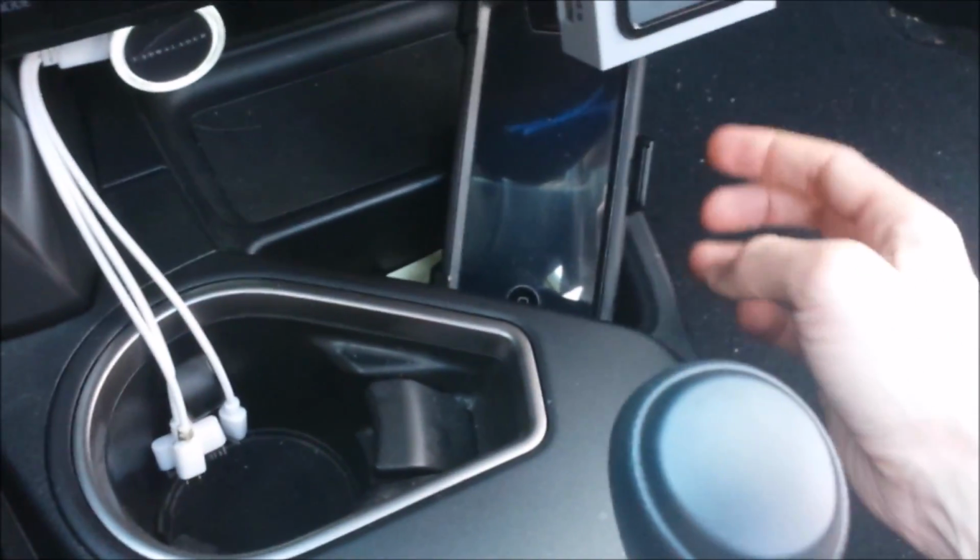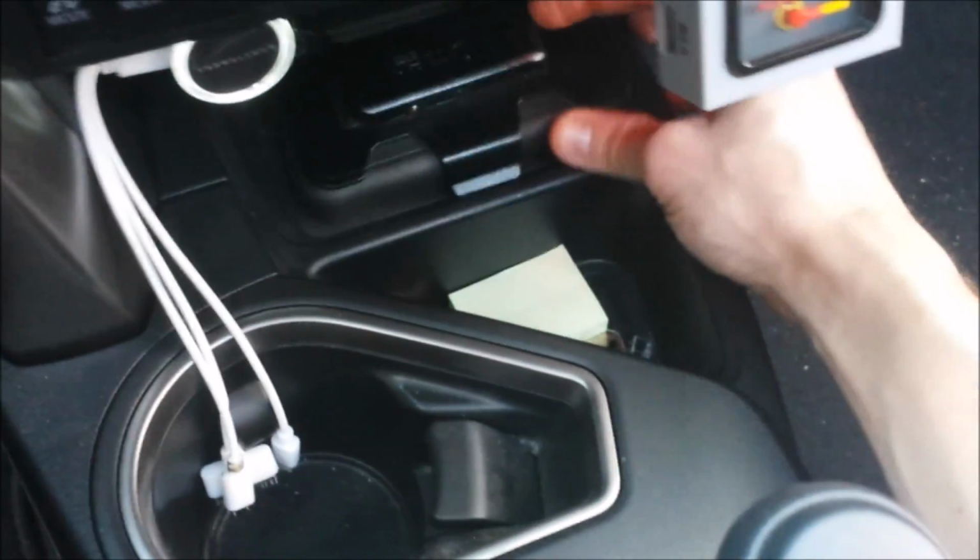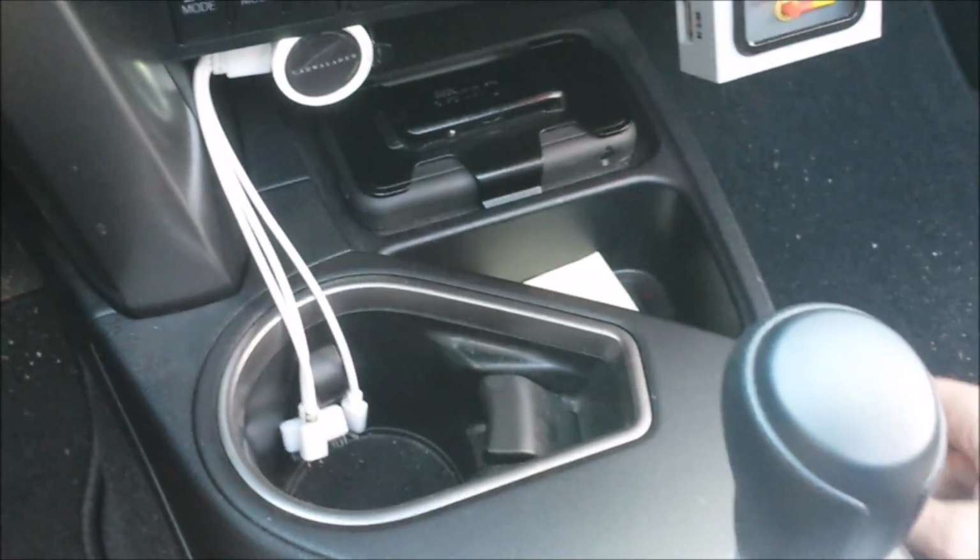These are obviously huge cup holders. The phone does fit nicely in this little corner pocket, however you want to do it, or up here. That thing was like designed around the phone. I feel it fits perfect.